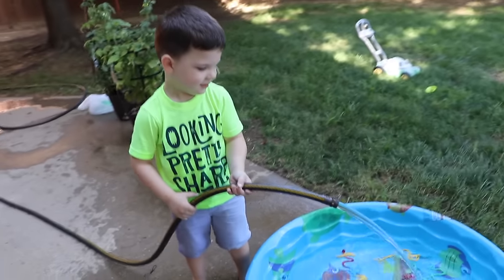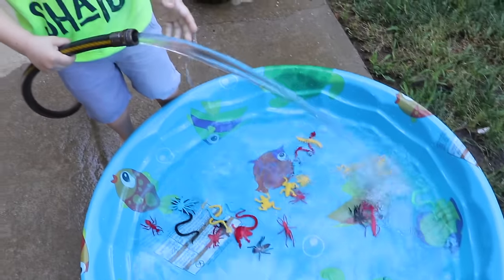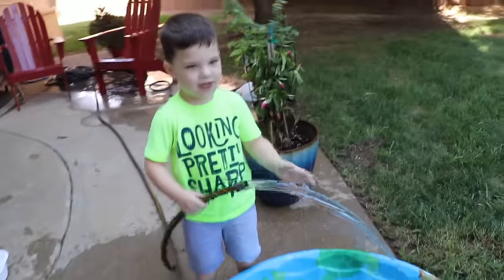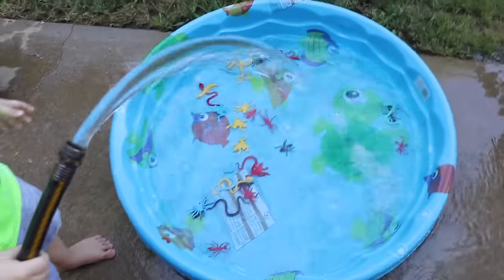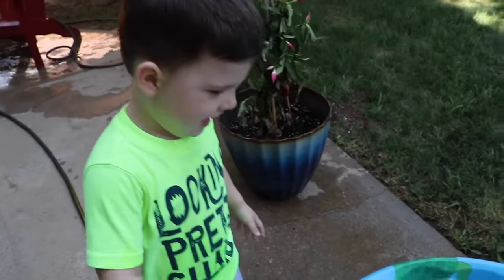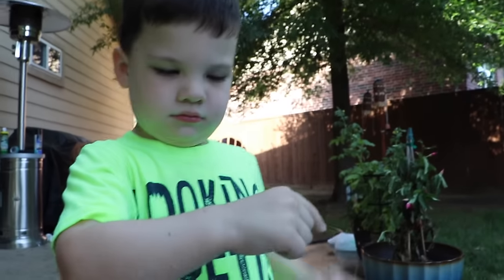Oh, are you gonna fill it up? Whoa, Caleb's doing such a good job, guys. I'm gonna run it out. Is it cold? Oh, it's splashing all over you, Caleb. Okay, do you think it's filled up enough? No, you think we need to fill it up more? Okay, guys. Gonna get into the pool? Okay, Caleb, are you ready to find some bugs?